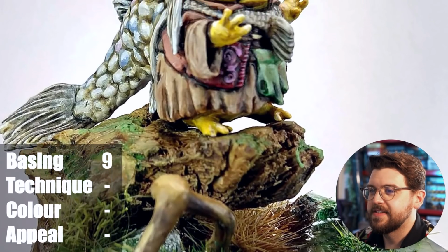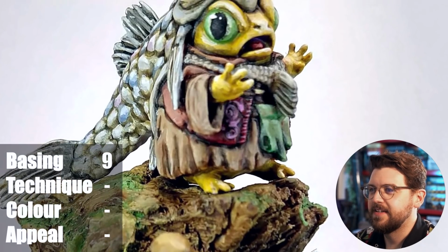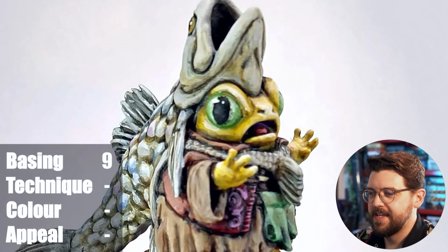Also, the paint scheme is actually very striking and there's loads of contrast. It's really, really nicely highlighted. The bright of the eyes. Things are almost blacklined. Very, very poppy, very punchy. I'm going to say 8 on the technique there.